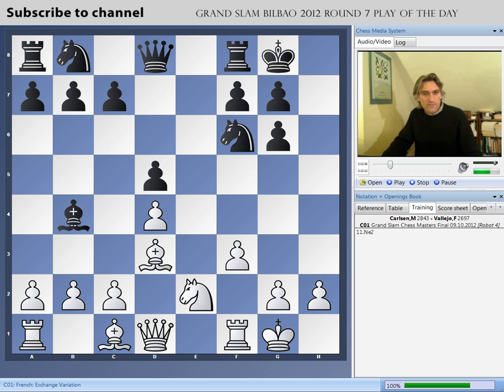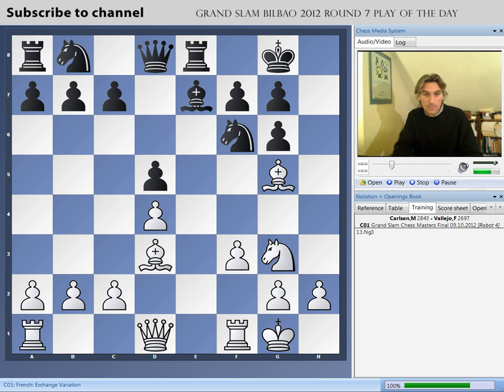Instead of bishop g5, Carlsen first played knight e2. Now, I think this is a good move. The knight has no prospects on the other side of the board, so swings over to the king side, and it kind of leaves this bishop hanging in the air as well. Okay, rook e8. Now I'm going to zip through these next moves. Good development from Carlsen.